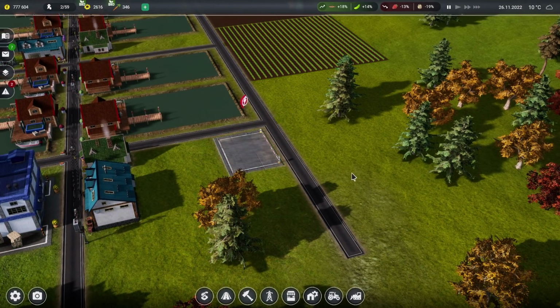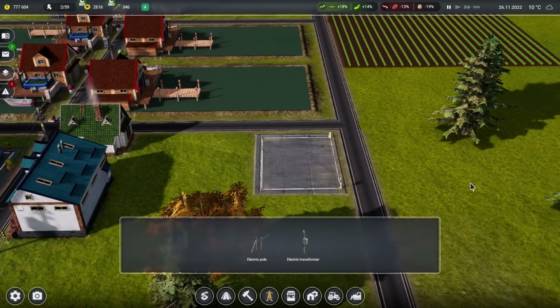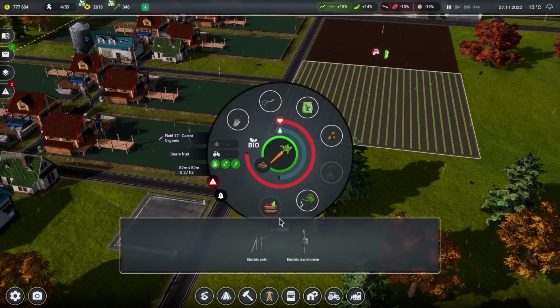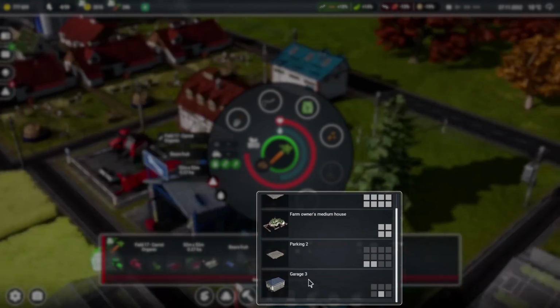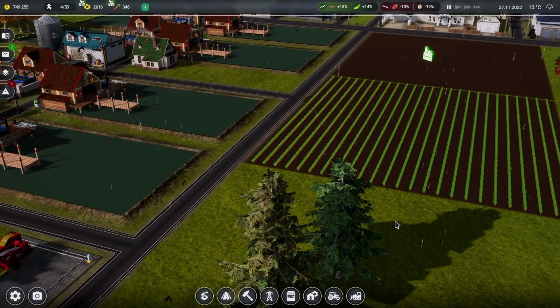Splendid. For some reason this needs power. Not entirely convinced a parking lot needs power, but okay. Oh no, it's fine. It's got all the power it needs because it doesn't need any. And then we'll go to here, we'll buy that thing, yes please, and we shall put it in parking 3, down here. That thing is huge. Yeah, okay, pop it over there.